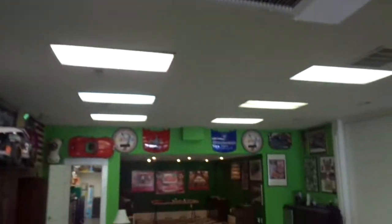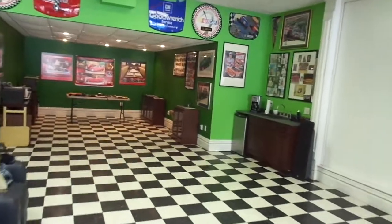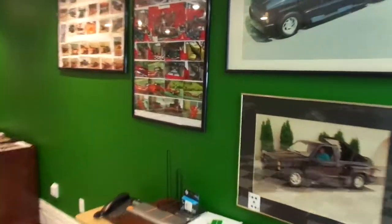He's got one of the finest garages I've ever been in. I want to take you over real quick and show you this wall. He's got all of the pictures to where he did a complete frame off restoration on this. And as you can see, there's the frame, there's the truck, there's the rolling chassis of it. This truck has 42 miles on it, okay?